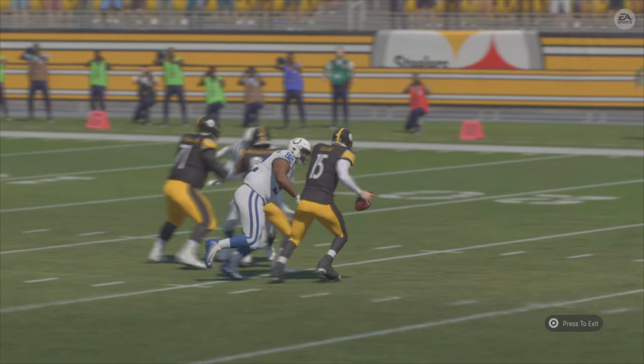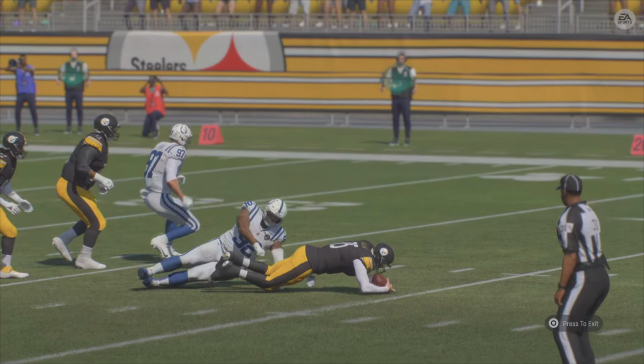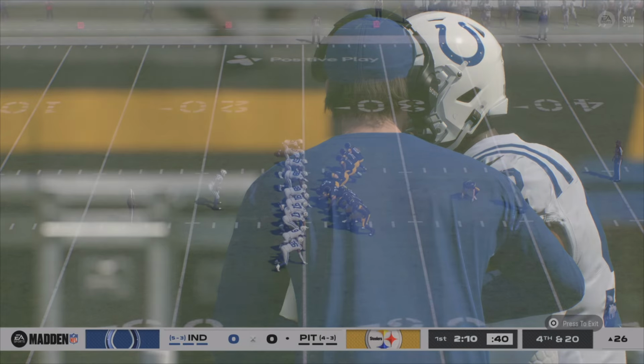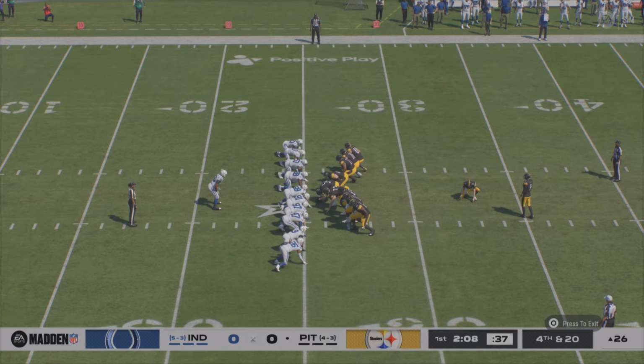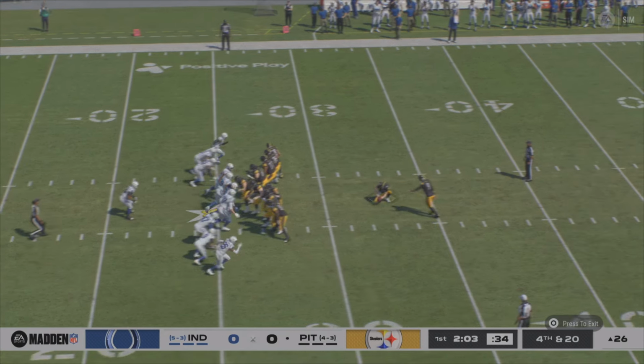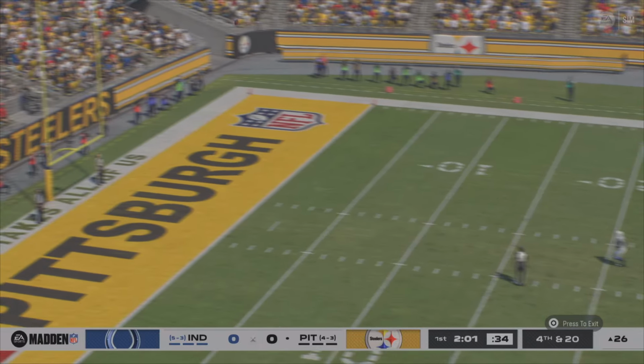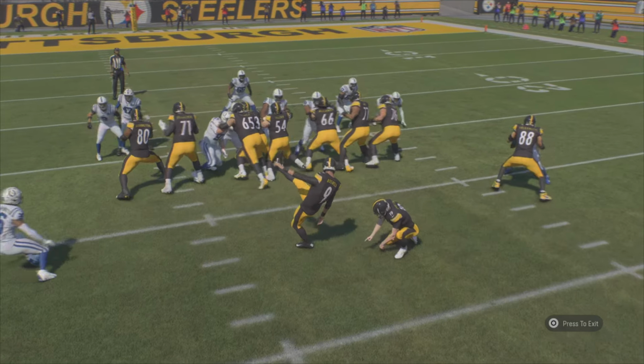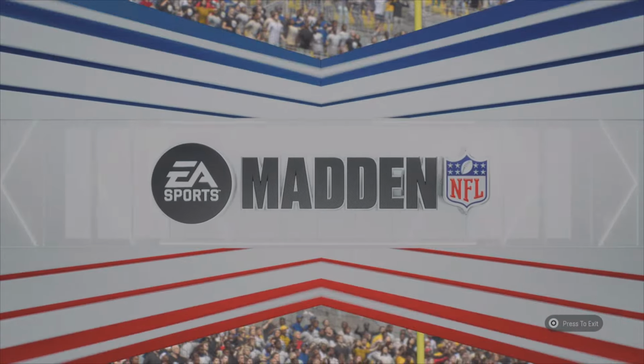So to be able to take a deep breath now, disrupt the rhythm of the drive by getting that sack, that might go a long way now to allow them to get off the field. Now on 4th down, the veteran Chris Boswell on for the Steelers. Good snap, good hold, good kick. And the Steelers will take a 3-0 lead.